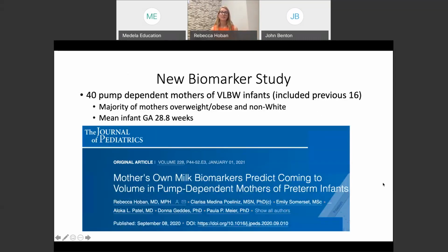We then looked at a bigger cohort, also from Chicago, of 40 pump-dependent mothers of VLBW infants. And the vast majority of this cohort had a lot of risk factors. So most were overweight or obese. We had a lot of preeclampsia, a lot of chorio, and the mean infant gestational age was just under 29 weeks. And this was just published a few months ago.